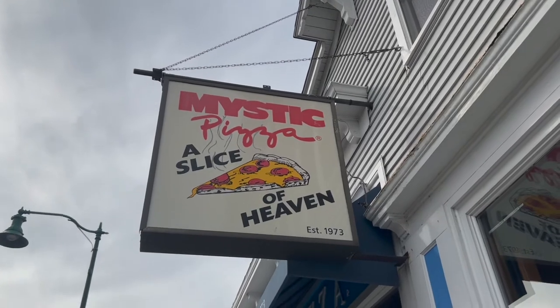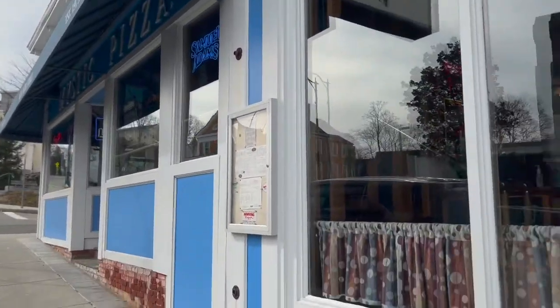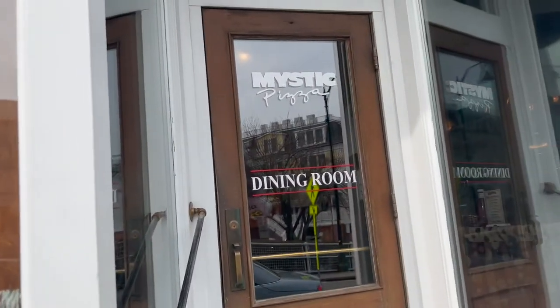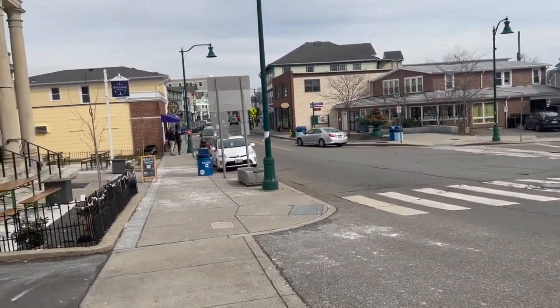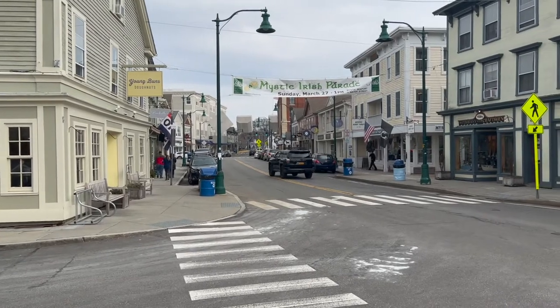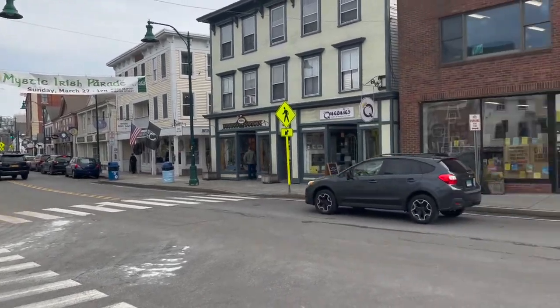We still got this. Mystic Pizza is right at the end of this little street that we just walked down, that we bought our fudge on, that we tried to buy our book on, but got a cool sticker on. And once you cross past Mystic Pizza, all these little boutique shops and restaurants are here. And then the drawbridge is at the other side of Mystic Pizza. Oh, and they're gonna have that St. Patrick's Day parade. That's gonna be really good.